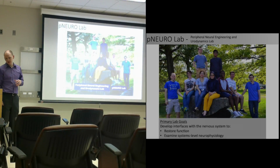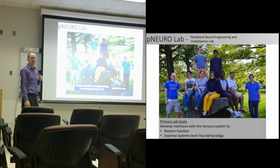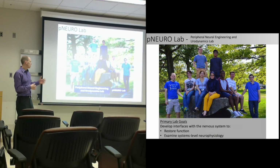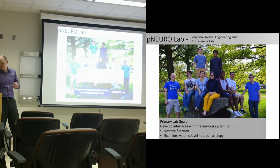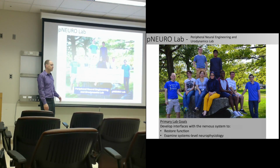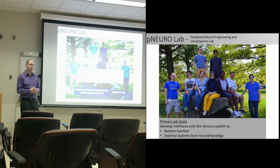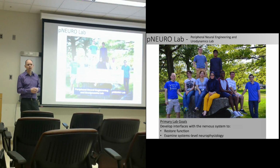So I'll just start off by highlighting here's our lab last fall when it was nice and green outside. I'm really happy that it's starting to green up again here in the spring. We call ourselves the Peripheral Neural Engineering and Urodynamics Lab. The primary goals of the lab are twofold. We're trying to develop interfaces with the nervous system to restore function, but also to examine systems level neurophysiology, trying to get a better understanding of the nervous system control of different parts of the body. In particular, so far we're focusing on pelvic functions and primarily bladder function.